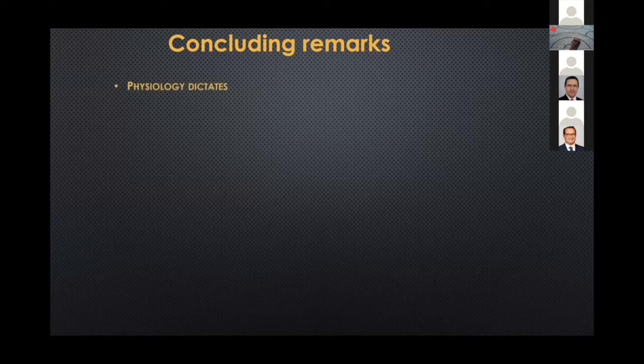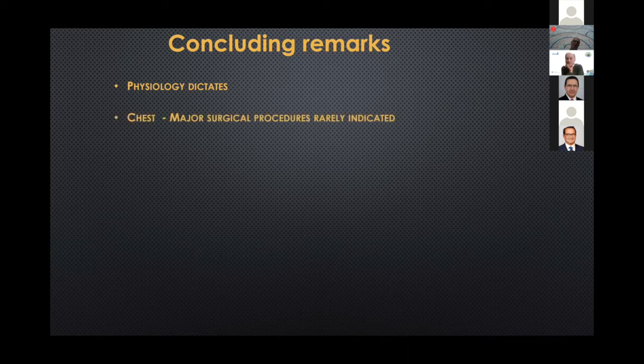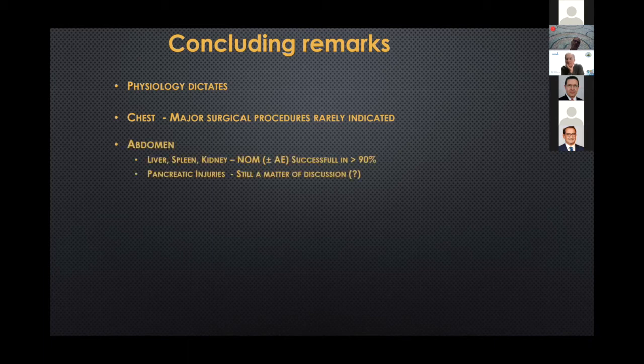So, to conclude, physiology dictates, as Professor Marzi already told you, in all initial assessment of traumatized children. In the chest, major surgical procedures are rarely indicated. In the abdomen, liver, spleen, and kidney should be treated non-operatively if the patient is hemodynamically normal or normalized during resuscitation. Pancreatic injuries are still a matter of discussion. There will be no randomized control studies. We feel that we are very comfortable with operating on grade 3 and above.